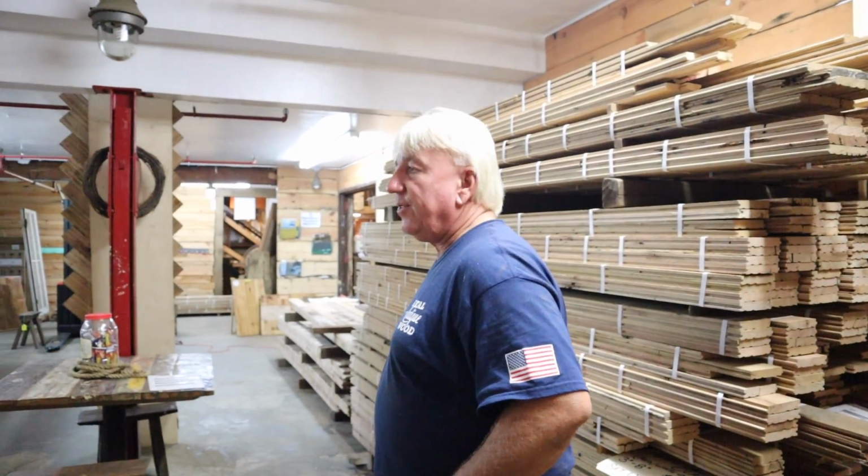So we got some pine and oak and hickory and maple and anything that's domestic hardwoods, walnut, cherry, old barn timbers. We use everything that comes out of the barn that's usable, we make into flooring or wood products.